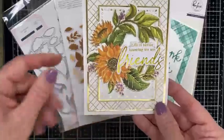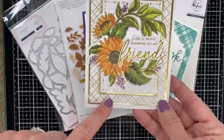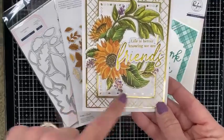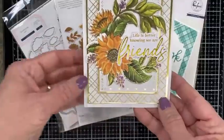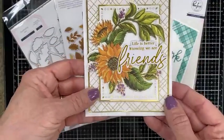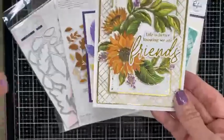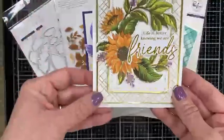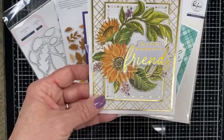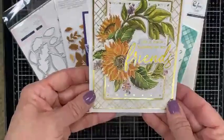And this last card, I used that plaid stamp again, and I embossed it with gold embossing powder. I used one of my favorite little Pink Fresh frames, and this is their new washi tape in the sunflower. They've kind of revamped the color. It's really kind of bold and beautiful, like deep oranges and golds. Then I used one of their little Pink Fresh sentiments that's already foiled.